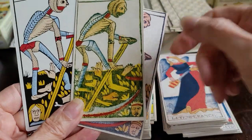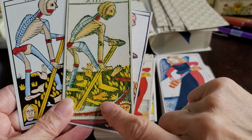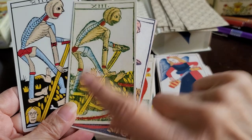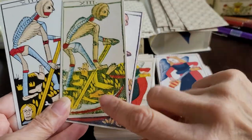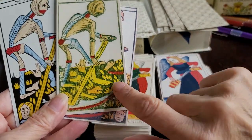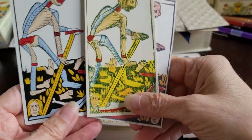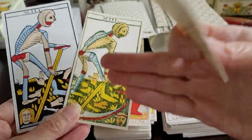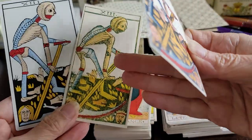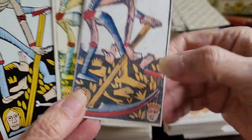You know, I've wondered if the yellow over the black in some decks, where we see the death card or the ground on some of the other cards, was meant to try to make green. Because you don't really see green in the older French decks, right? So I wonder if that was an effort to make green so that it was supposed to be green grass rather than black.